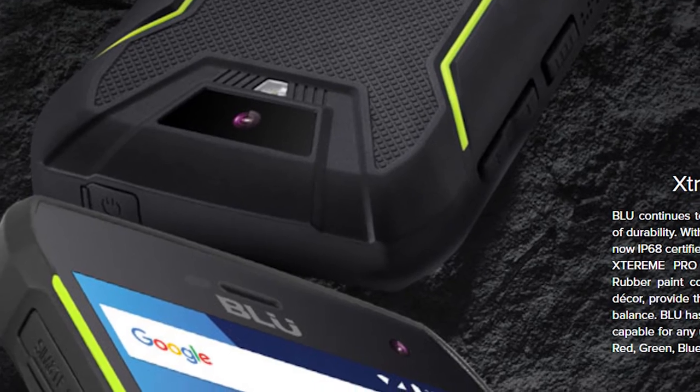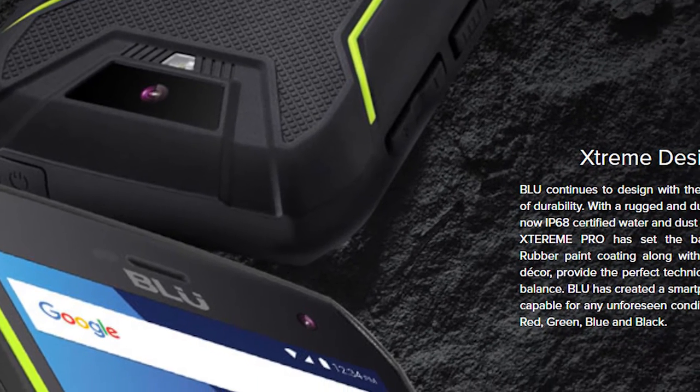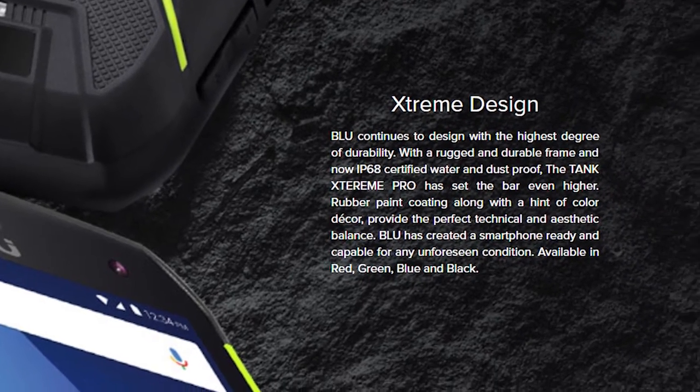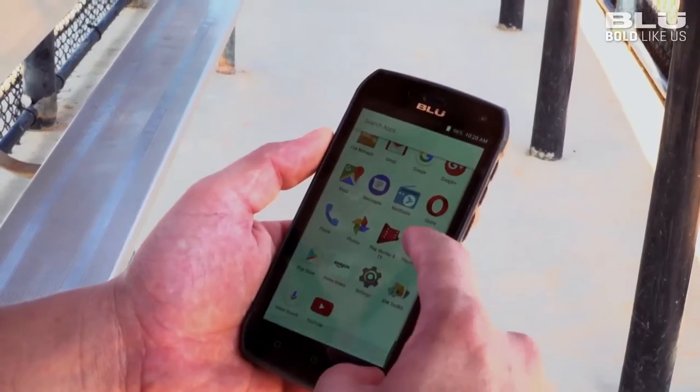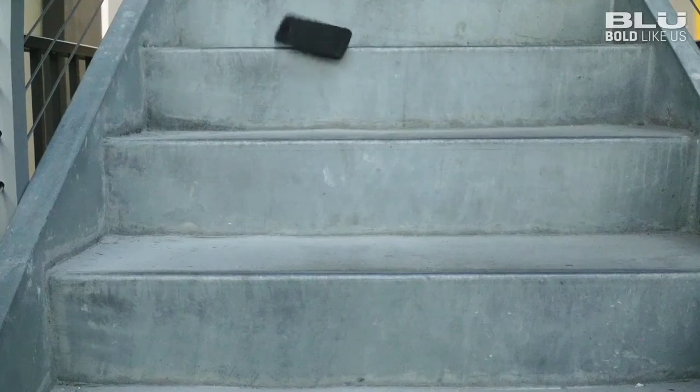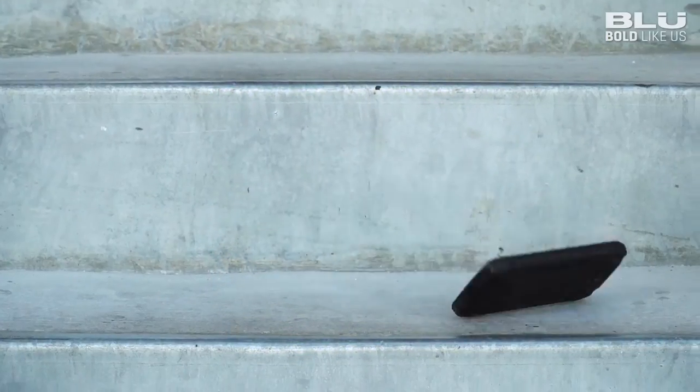Also, I should say something about the operating system. The new smartphone runs on the latest Android 7.0 Nougat with latest features such as split display, power saving mode and others. So BLU Tank Xtreme Pro looks very good for the price. By the way, the price of the smartphone is about $120.